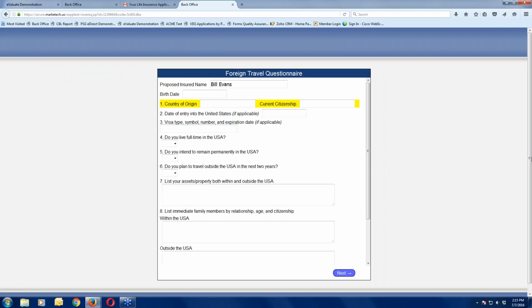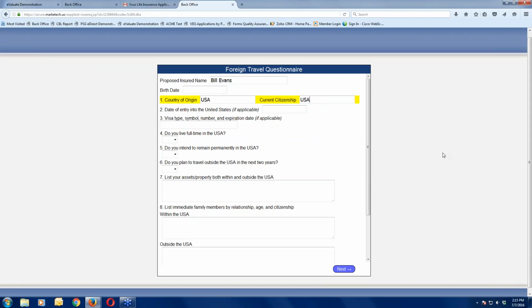All right, and not surprisingly, it brings up exactly the same view that you had when you were setting the form up for the proposed insured. Remember, in this case, that is our role. We are the PI now. And so I'm going to put in United States of America as my country of origin, and I'm still a citizen proudly of the United States of America. So again, I look up and down, that's all that's highlighted, so I guess that's all I need to do.